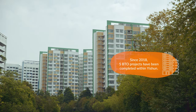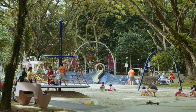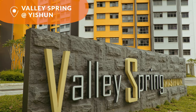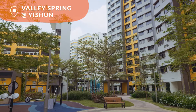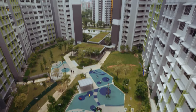There have been new BTO projects in Yishun over the years, and we see a lot of young families around. My eldest daughter also lives in Yishun with her family. She just lives a few blocks away from me. It's very convenient because my wife and I can help to take care of the grandkids. Sometimes we also bring them to the nearby playgrounds to play together.